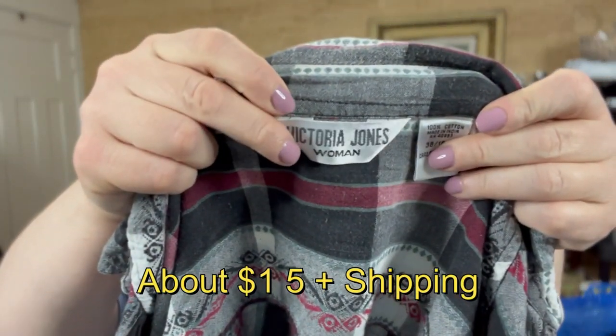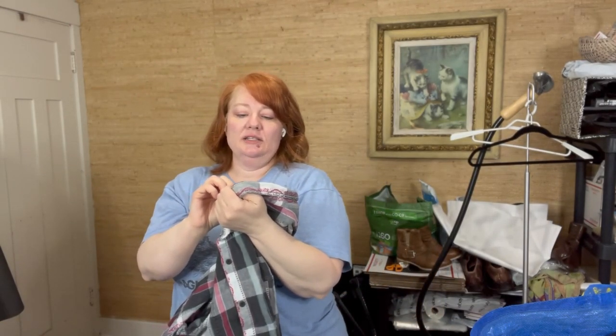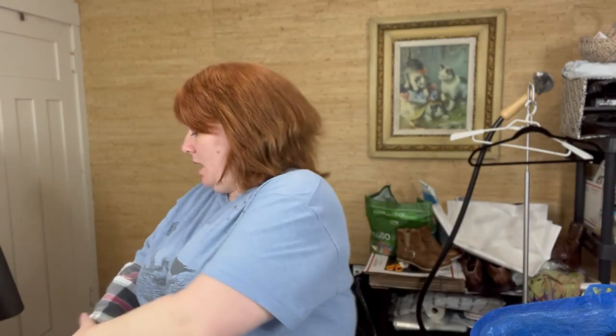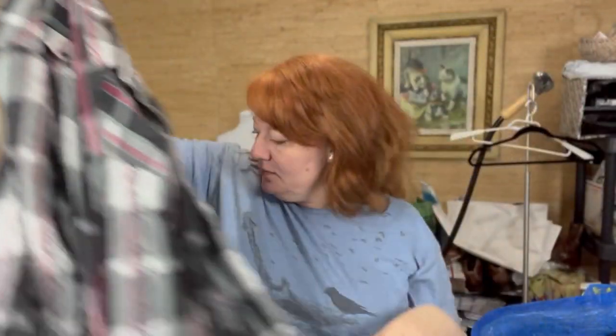This is Victoria Jones Woman. This is vintage, I believe. This is a 3X. No, it is not. It is 38 or 18W. So 18W means women's. Some people say wide. It does not mean wide. But, you know, it's a good Western shirt. Has some cool embroidery on it. I'll show you the embroidery better. So I thought, you know, why not? Western wear usually does pretty well.